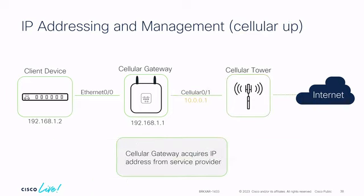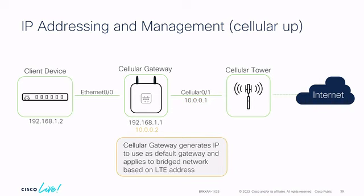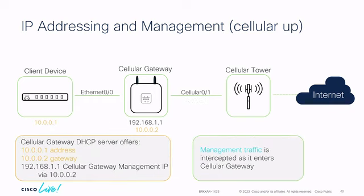The next thing that will happen is that the cellular device will acquire an IP address from the service provider. In this case, 10.0.0.1. The cellular gateway generates an IP to use as the default gateway and applies that to the bridge network of the LTE address. So suddenly, we will see an IP address change on our client. But that doesn't matter because it's not just normal DHCP. So the cellular gateway now acts as a DHCP server, offers the 10.0.0.11 address to my client, and acts as a gateway itself.